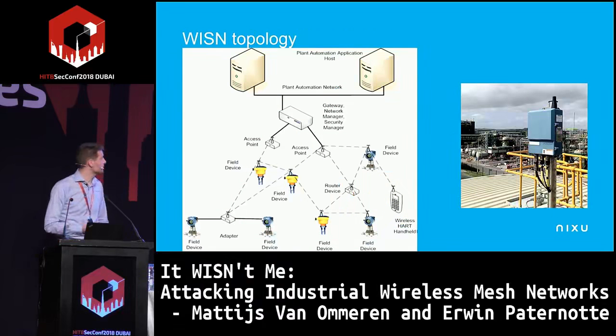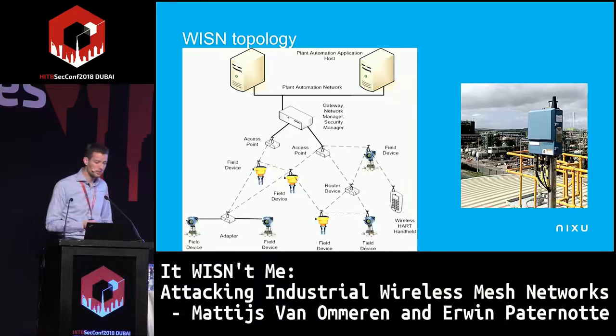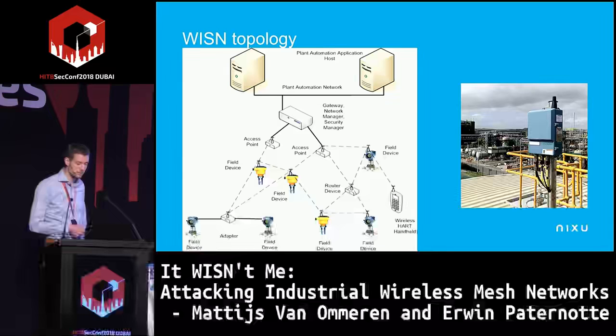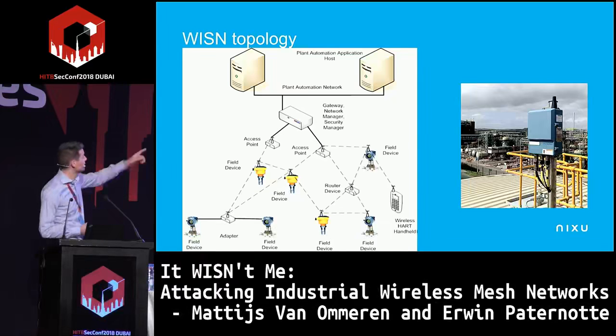So what does the typical topology look like? Well, all the way at the bottom you have the field devices. Those are the devices measuring the values like the flow, temperature, etc. And you have two variants. You have the field device, which is already a wireless HART or an ISA 100 device, or sometimes you have the traditional field devices which are still wired, but they have an adapter to transmit the signals wirelessly up to the gateway. So that's a gateway, network manager, and security manager.